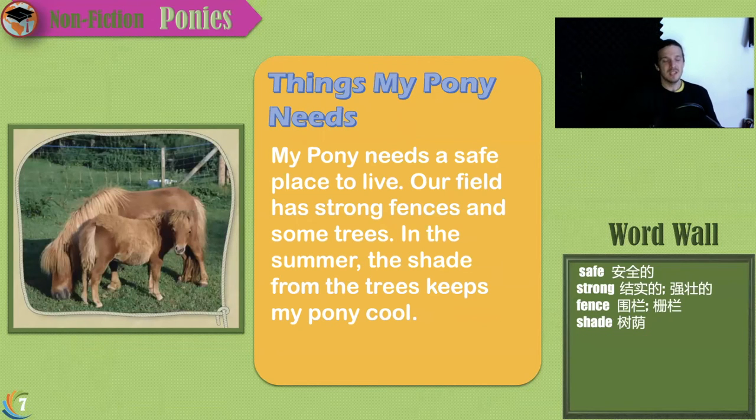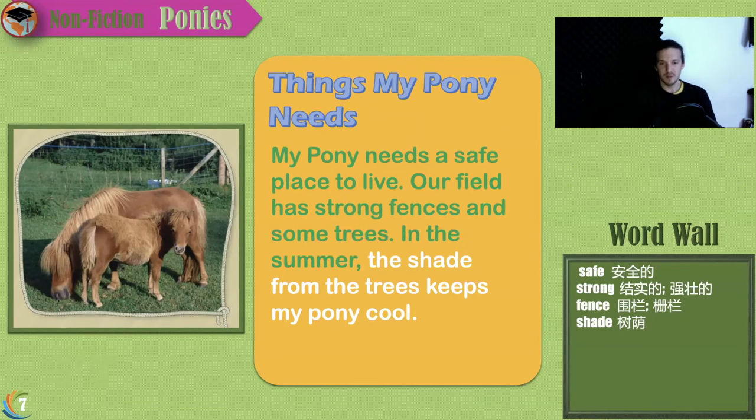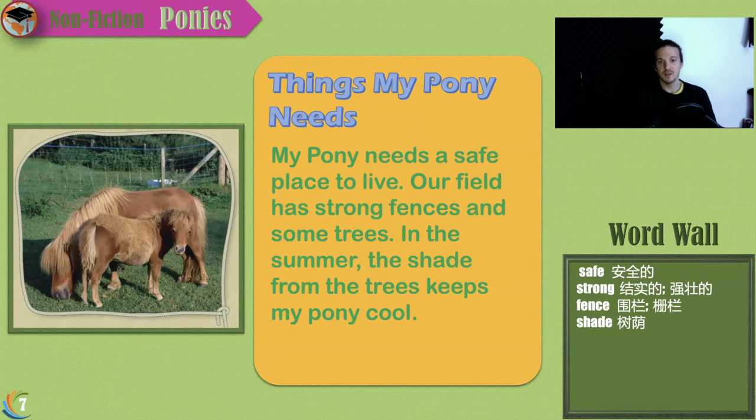Things my pony needs. Well, look at our two little ponies here. They are just the cutest. My pony needs a safe place to live. Our field has strong fences. Do you see the blue fence in the back made of wire and wood? Our field has strong fences and some trees. The trees provide shade. In the summer, the shade from the trees keeps my pony cool.